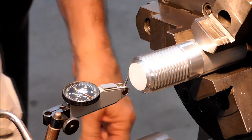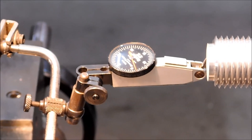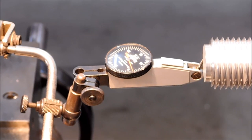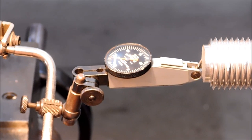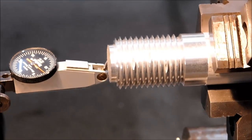Like you heard me say before, if the indicator needle is not moving, and this one is not moving, flex the indicator arm in and out just to make sure that you are not bottomed out on the indicator. And in fact, we have a good reading. So let's go for concentricity now.